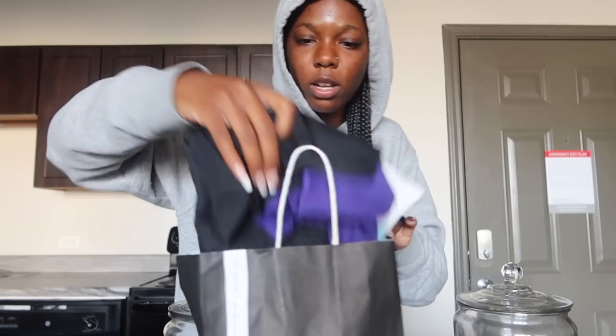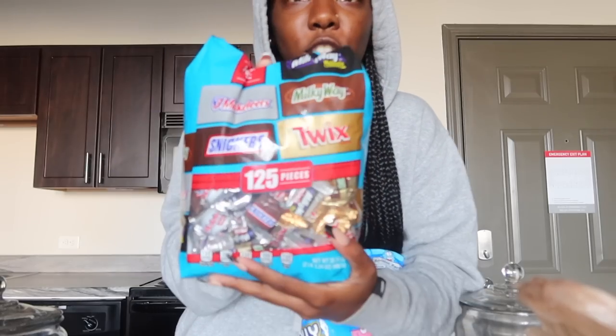Another PVMU in our shorts. I got chocolate, the mixed ones. I was having a hard time trying to find the mixed ones of the sour candy. Couldn't find them, so I had to get individual candies. And I'm planning on leaving these on the kitchen counter.